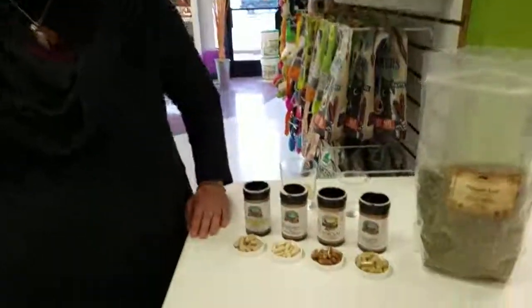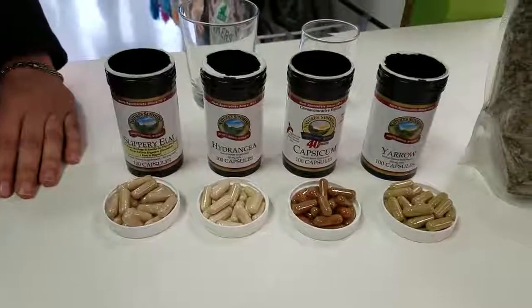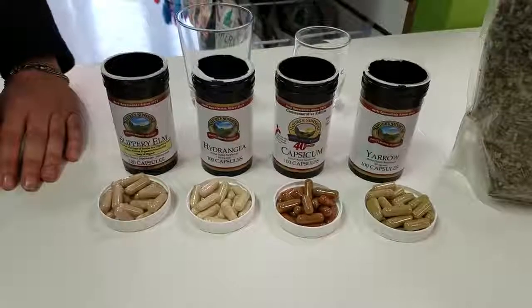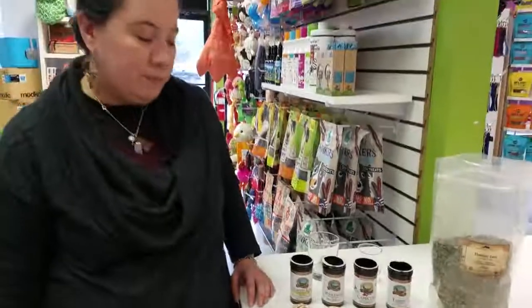Hydrangea is the next one I pulled here, and hydrangea is fantastic. It's really good for the urinary and kidneys, and it can be helpful with dissolving stones as well. So we do know cats and dogs sometimes have urinary stones, kidney stones, things of that sort.